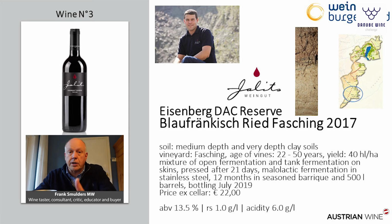But there is also a lot of BLAUFRÄNKISCH expression in that wine. So you do get just ripe black fruits, black cherries. You do get a sort of licorice aroma. You get a floral side to it, and there is indeed that green paprika, the bell pepper, that is also present on the nose. Quite expressive, actually.